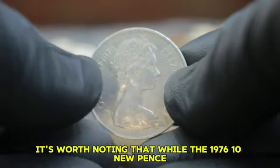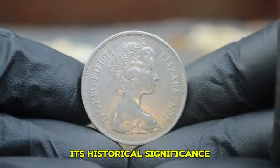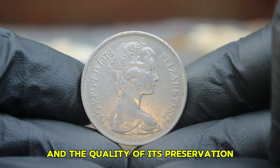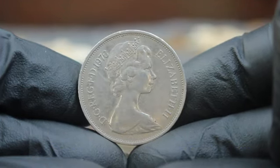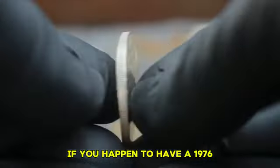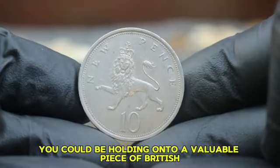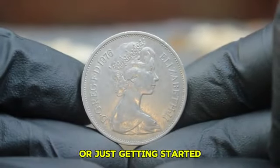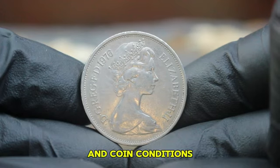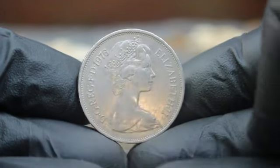It's worth noting that while the 1976 10 pence may not be the rarest coin out there, its historical significance and the quality of its preservation make it a prized piece in many collections. If you happen to have a 1976 10 pence coin in uncirculated condition, you could be holding onto a valuable piece of British history. Whether you're a seasoned collector or just getting started, keeping an eye on auction trends and coin conditions can help you get the best value for your rare finds.